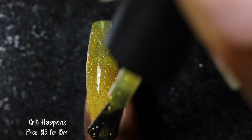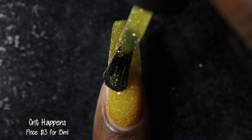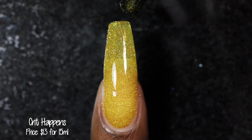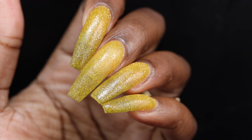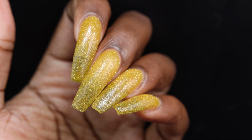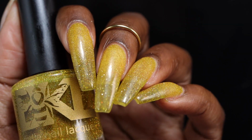I found that the base color on this is a golden yellow shade. The light reflective glitters, oh my goodness. And the light reflective glitters seem to be a yellowish type of color. This polish does dry down with quite a bit of texture, so you will want to pair this with a glitter smoothing top coat before going in with your normal quick dry top coat.